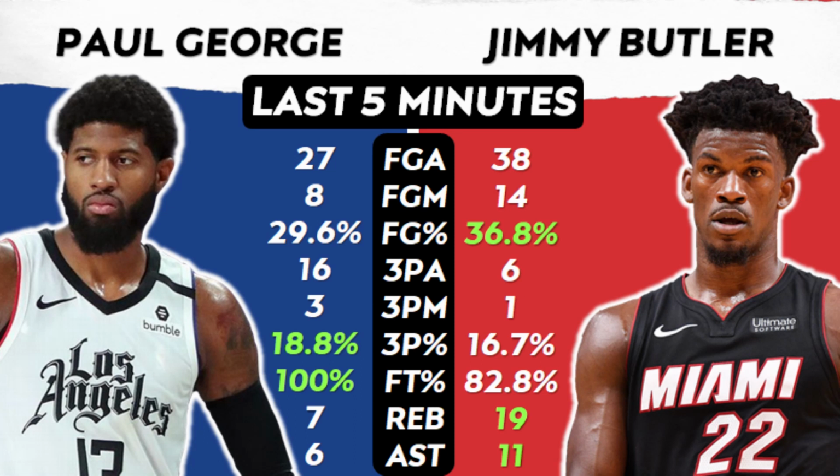For the first time in this series, I've added rebounds and assists to clutch, and that's because I believe they are clutch stats as they impact the game. An assist is a basket that player was responsible for, and a rebound gives your team an extra possession. So now with these new added stats, you can see that Butler impacts the last 5 minutes more than PG, even though PG has slightly better shooting numbers from 3 and the free throw line.